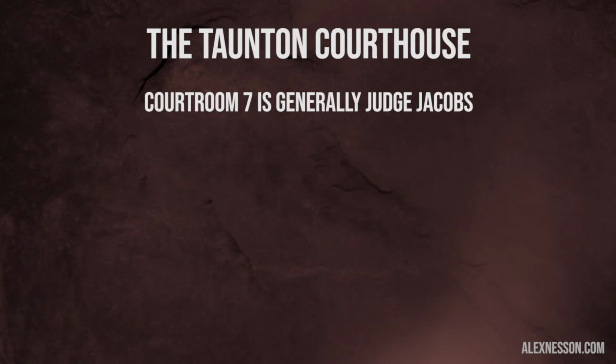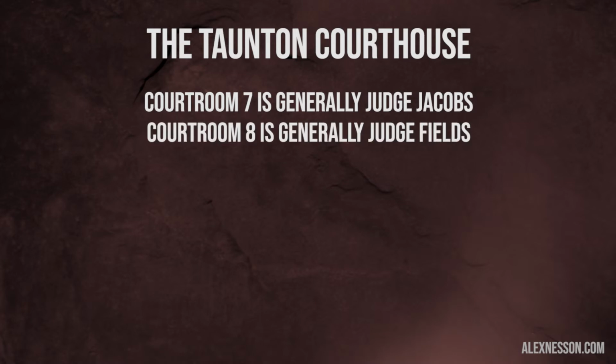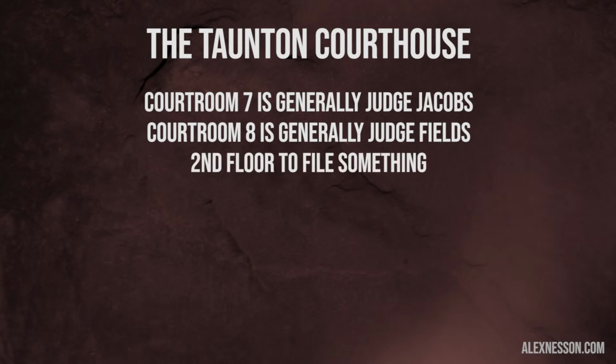Courtroom 7 is generally Judge Jacobs, and courtroom 8 is Judge Fields. Again, it will be a similar situation. There'll be a separate bulletin board with the case number there. If you go back down to the second floor, if your case is not on or you want to file something, that's where you would check in.